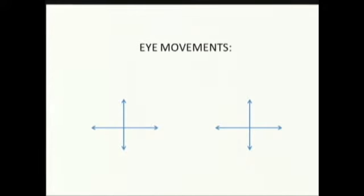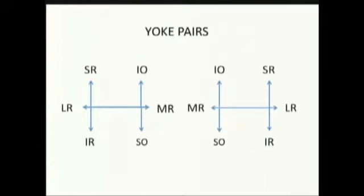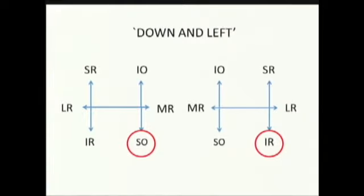This is how people think of eye movement: up, down, in, out. But this is not how the strabismus surgeon thinks of eye movement. The strabismus surgeon looks at the eyes as yoke pairs. So in the left gaze, it represents the right medial rectus and the left lateral rectus, while in down and left, it represents the right superior oblique and the left inferior rectus. As in patients with fourth nerve palsy, they will be unable to look down and in.